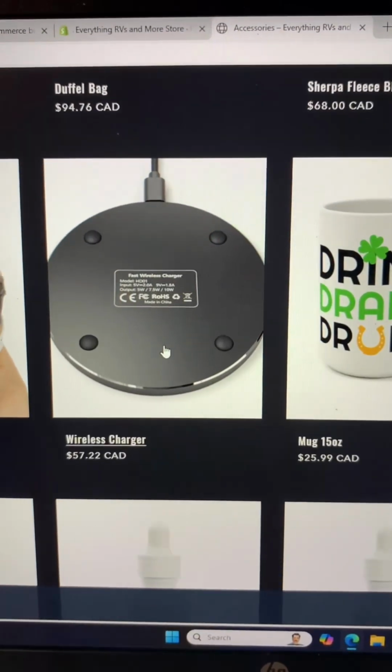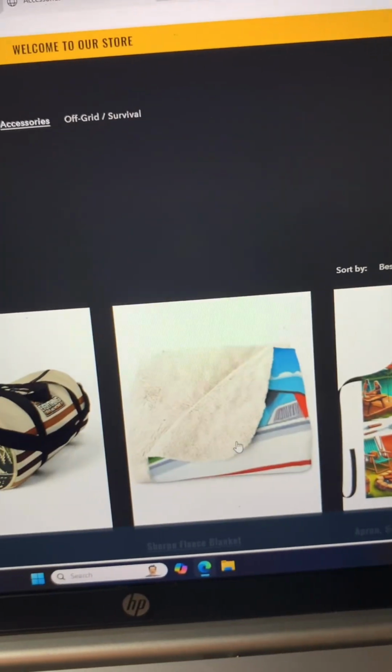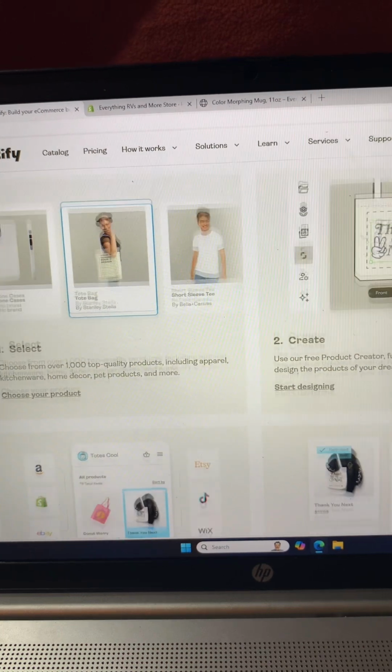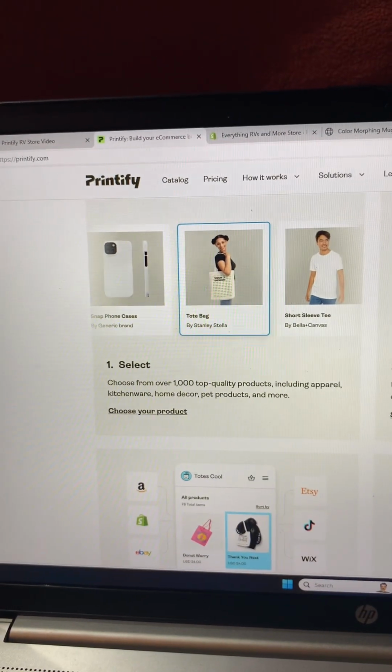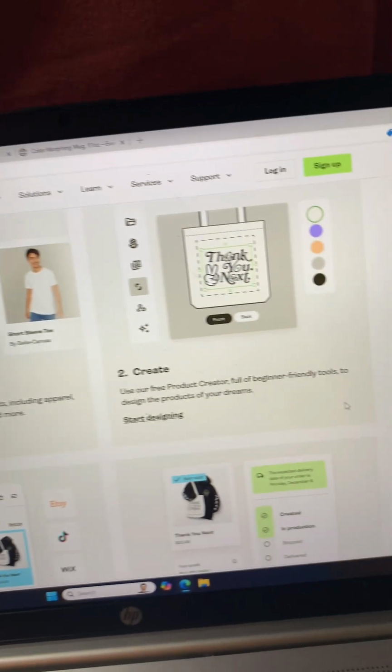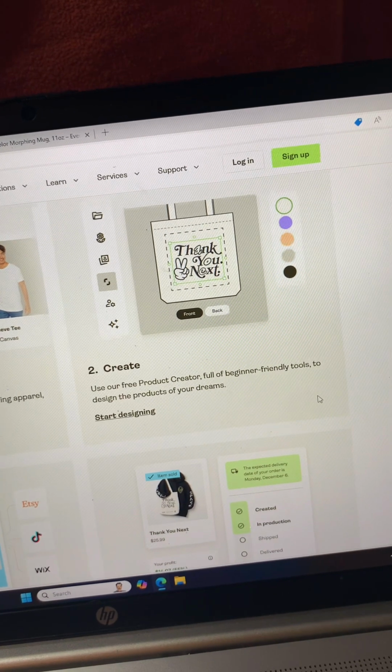Now, if you're a creator or an entrepreneur thinking, how do I get started? Well, it's easier than you think. Step 1. Sign up for free on Printify's website. Step 2. Pick a product to customize. They've got hundreds to choose from. Step 3. Upload your design.